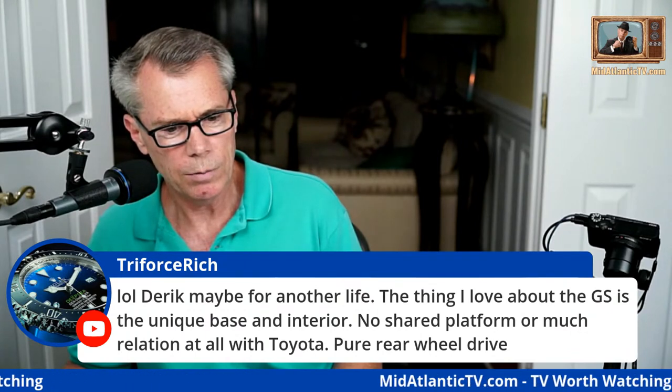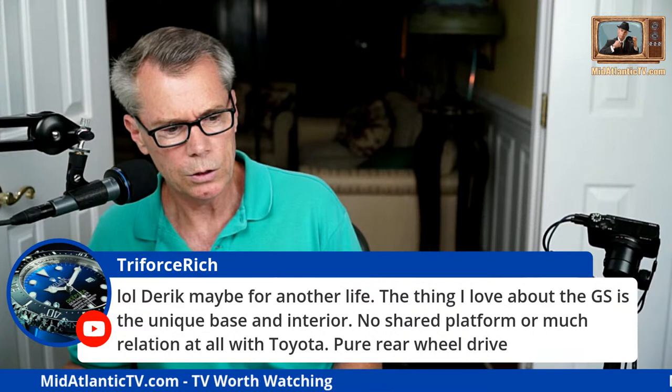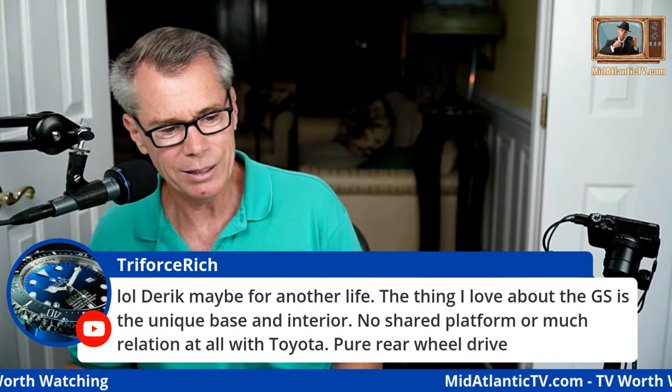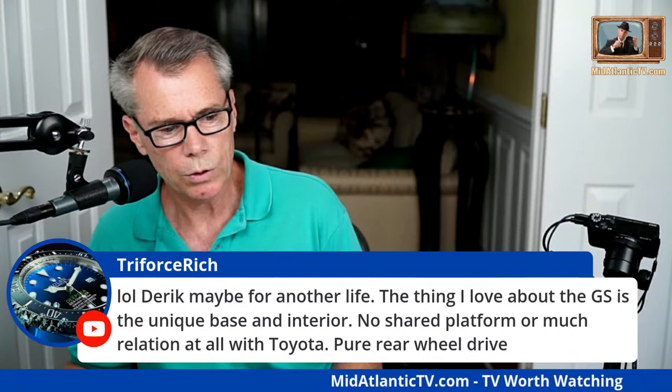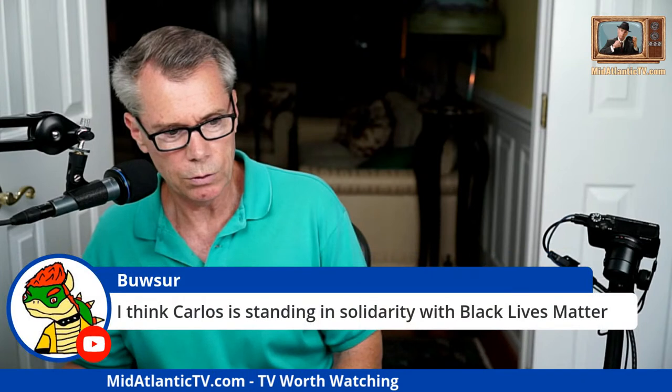The thing I love about the GS is the unique base and interior, no shared platform or much relation at all with Toyota. Oh, what he likes about the GS Pro rear wheel drive. Yeah, my GS 300 was inline six rear drive.